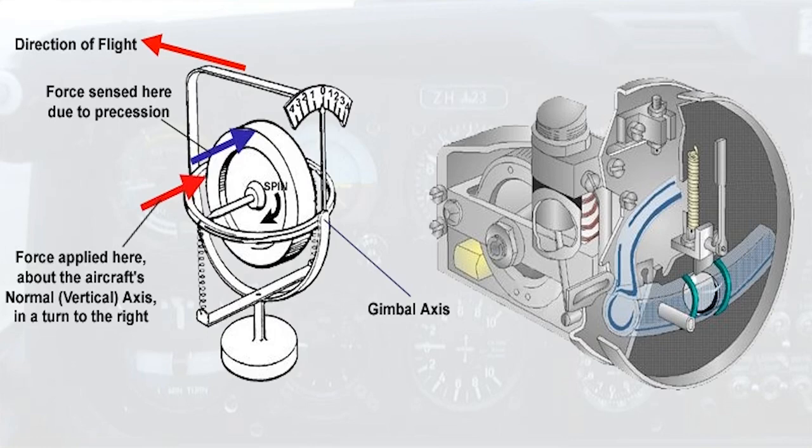This is because the gyroscopic property of precession is used to measure rate of turn, and so a high gyroscopic rigidity is undesirable. A damping system fitted to the gimbal reduces oscillation. This may be the piston-in-cylinder type or an electromagnetic device. Stops limit the ability of the gimbal to tilt to an angle corresponding to a turn of about 20 degrees per second.